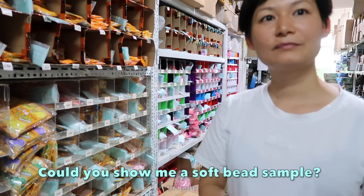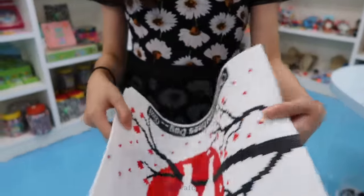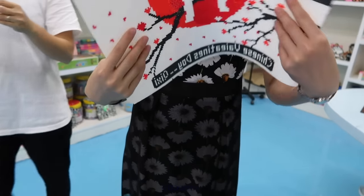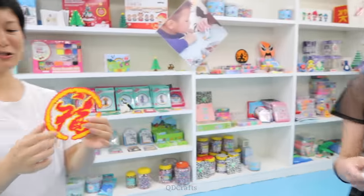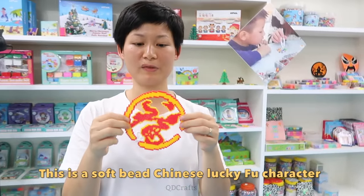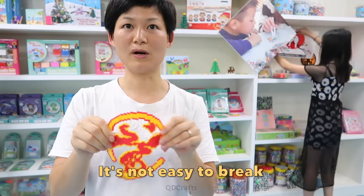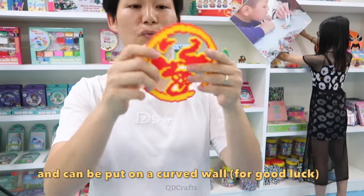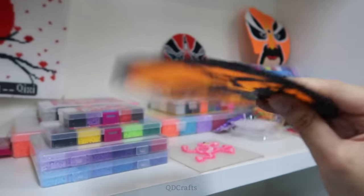Wow. So these soft beads, she made that. Oh wow, I've never tried those before. So it's not really hard to break it when you bend it.